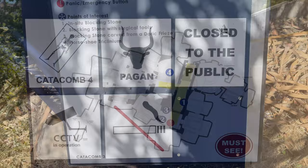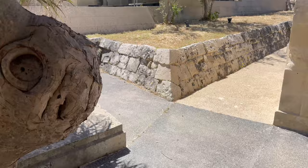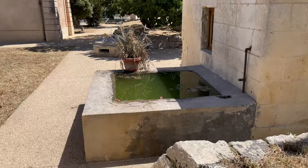Okay, moving on. So this is the next one. And this one says it's pagan, but it says catacomb 4. I am assuming that this one is 4, but it's locked. So maybe that's not where I'm supposed to be going. However, locked doors don't usually mean a bunch. Let's go over this way.